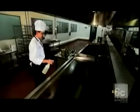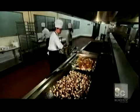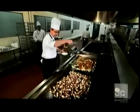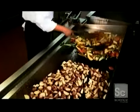They cook on grills that are 5 feet long. At one end, they stir-fry vegetables, while at the other, they saute potatoes. Then, they spice it up. Airline food isn't as bland as it's reputed to be.